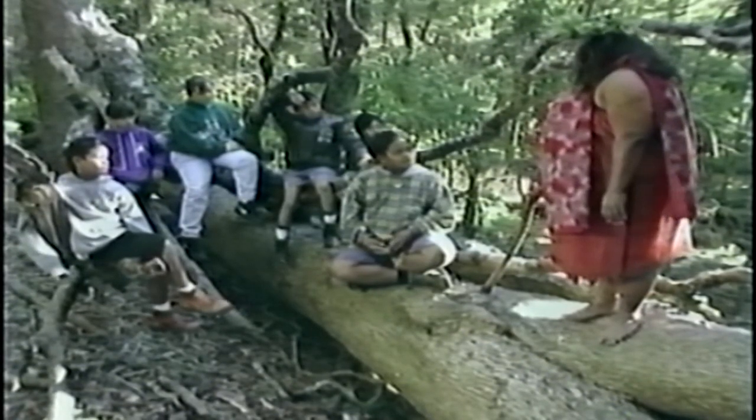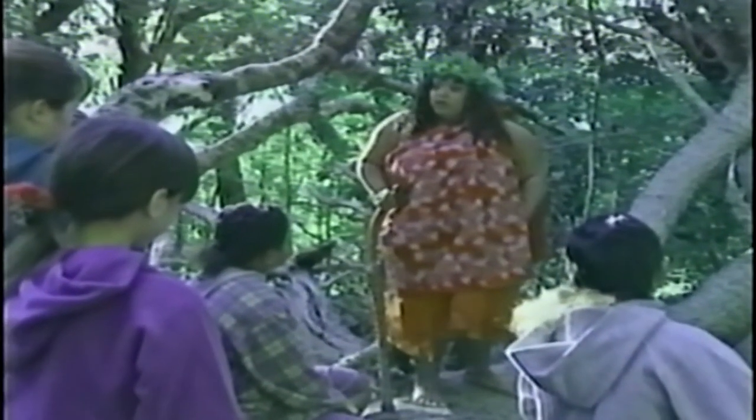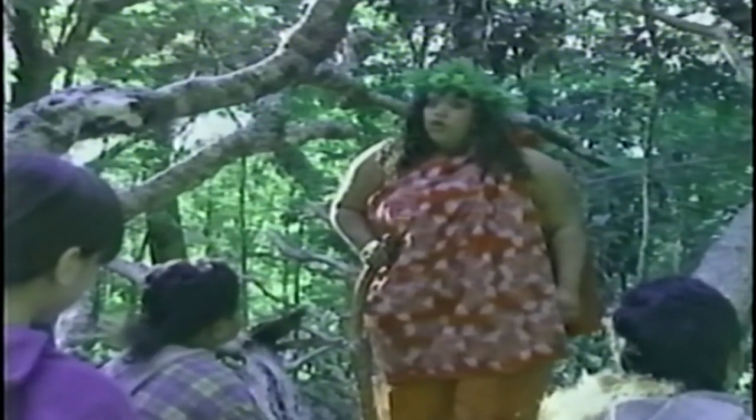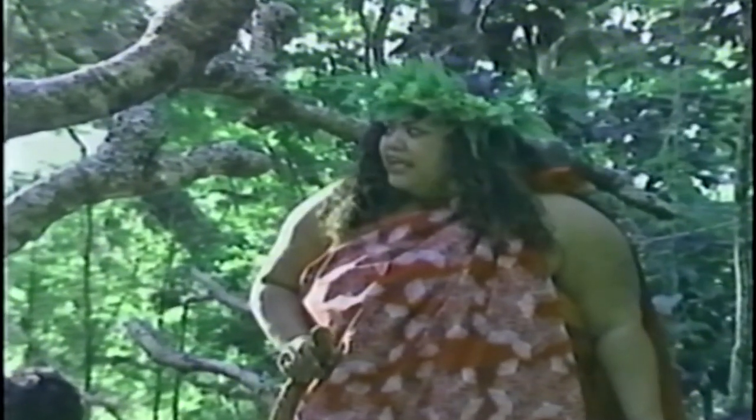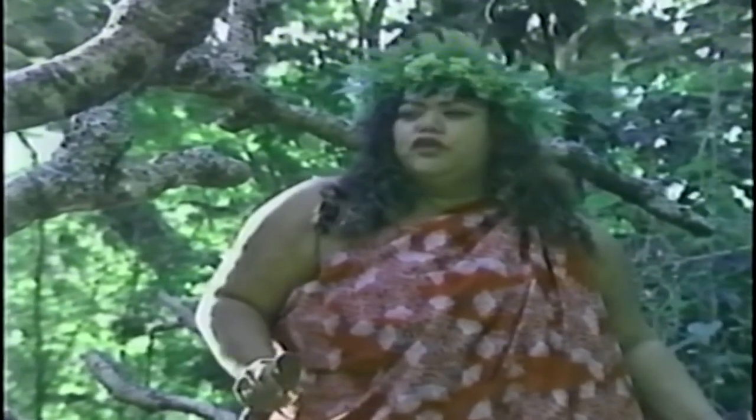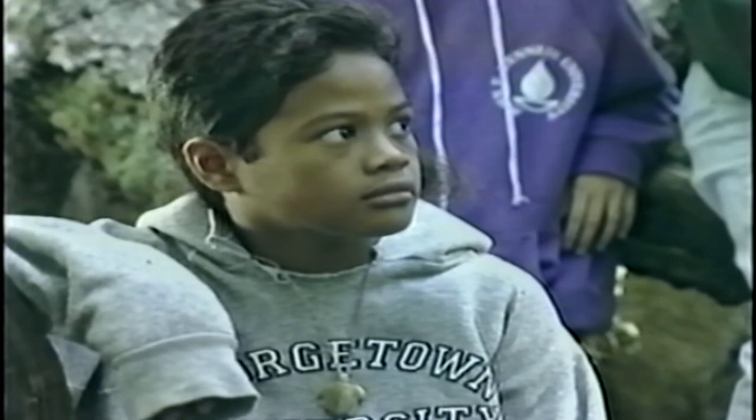But when she got deep into the rainforest, she came across this clearing. And in the clearing was this handsome young woodcarver who was carving a canoe. The woodcarver, feeling a presence of somebody being there, turned. And as he turned, he saw this beautiful maiden, the prettiest he's ever seen. It was love at first sight.